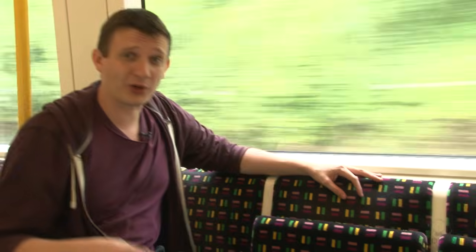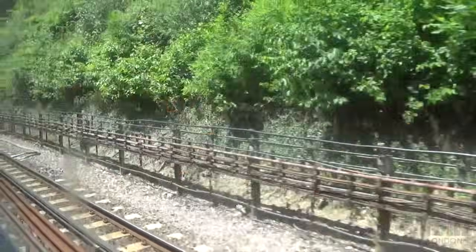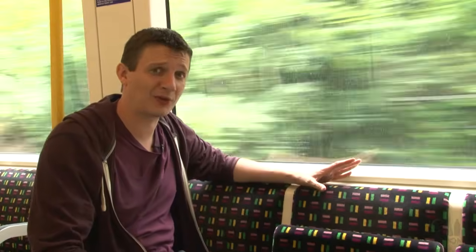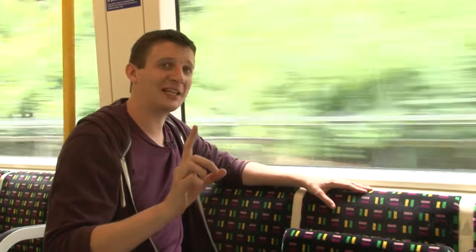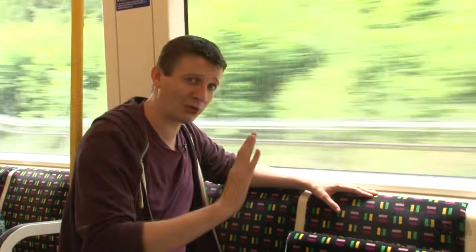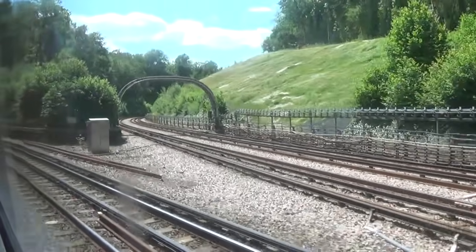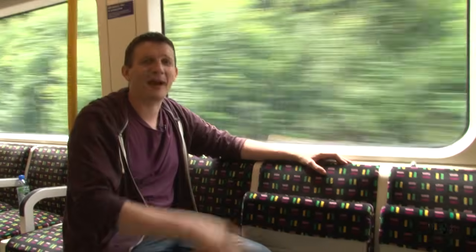So we've just left Croxley heading south, and I need you to look out this window for a secret piece of track called the North Curve, which links Croxley to Rickmansworth Station. Now, 1 train a day leaves Rickmansworth about 5 in the morning going to Croxley and Watford. There it is. And 1 leaves at about midnight coming out of Watford, going back to Rickmansworth.